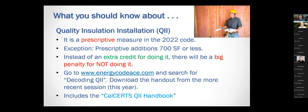Well, it's now a prescriptive measure. Like I said, it used to be an extra credit. It used to be something you could do on top of all the other stuff, but now it's a prescriptive measure. And what that means is it's on the house that you're being compared to. So when you run the computer simulation, you've got your proposed house, and you've got your standard house. The proposed house is the way you want to build your house. The standard house is the house that has all the prescriptive measures on it.